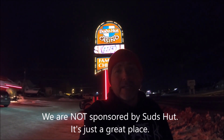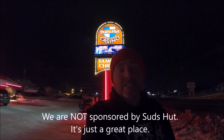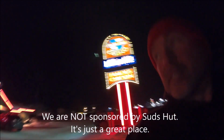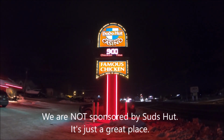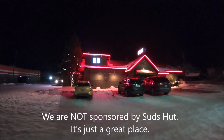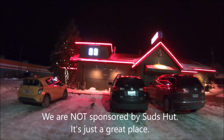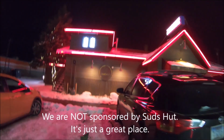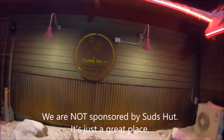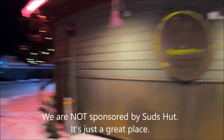We are here at our place where we are going to eat dinner, and this is a restaurant, bar and casino. It is family friendly, and they have the best chicken in town. This place is called Suds Hut, and you'll find it on Montana Street. It's relatively small, so you gotta watch out that you don't miss it, but it's a super nice place. At night you can easily see it with the red lights, and it is a great place to eat dinner. Suds Hut, famous chicken. So that's where you want to go if you're in Helena.